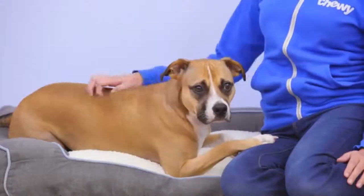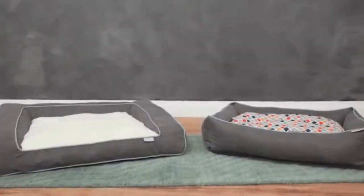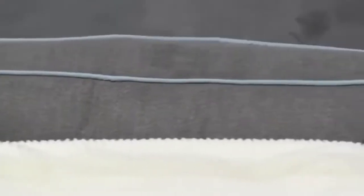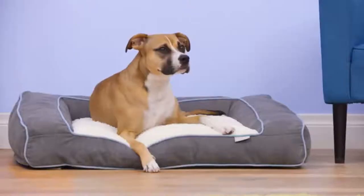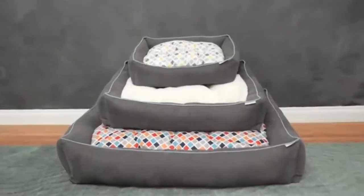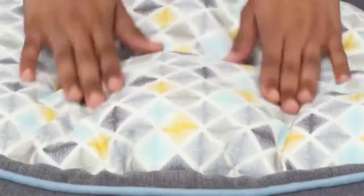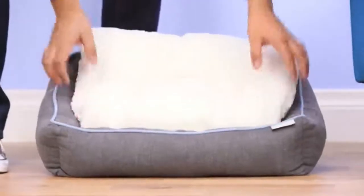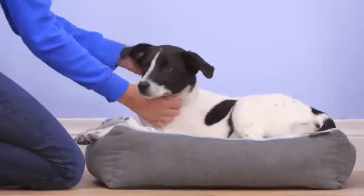If your best friend needs full body support, Frisco's got you covered with their orthopedic beds. Designed for achy joints, these beds are jam-packed with filling, like this ortho sofa bolster bed, which features chenille jacquard outer fabric and a textured plush sleeping area. Or this ortho Sherpa cuddler and cushion, which has a center filled with ultra-dense convoluted foam. Both are designed for maximum orthopedic support.